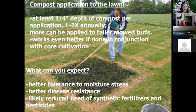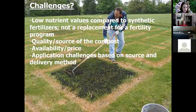But one thing I do want you to remember is this is not an absolute replacement for a fertility program, especially for a nitrogen fertility program, because these materials are quite low in terms of their nutrient analysis. So N, P, and K are naturally quite low in these materials. But what we're doing is building soil health. And your challenges are, can you find good sources of these materials?